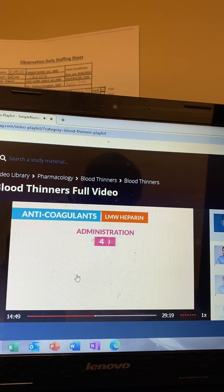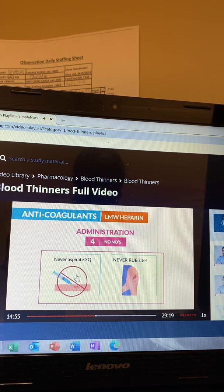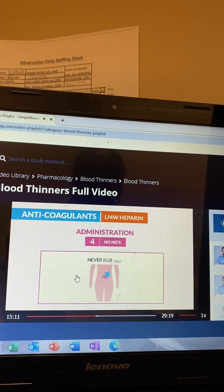So, number 4, the big no-no here. Never aspirate a sub-Q injection, and guys, never rub the site. Now a key point, and this one was stressed on the HESI. It's normal to have mild pain or bruising or even irritation and redness at the site. Guys, there's no need to notify the doctor, and you may use ice chips to help with irritation.